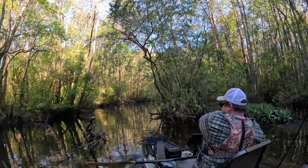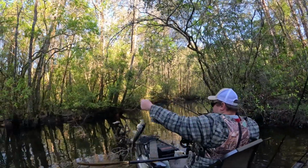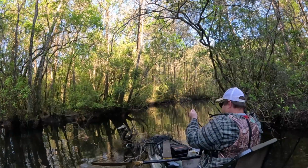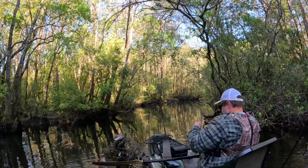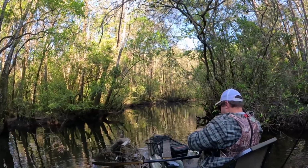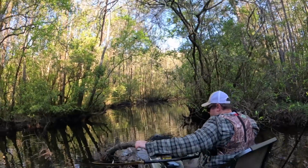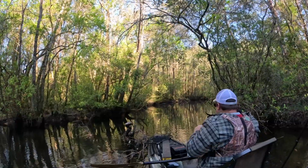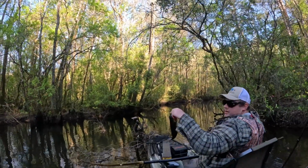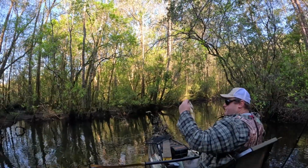Got one now. Yeah, I've missed a couple. Yeah, a couple little bites. Yeah, it's surprisingly deep up through here. It's about 12 foot, a little bit back past where you are.